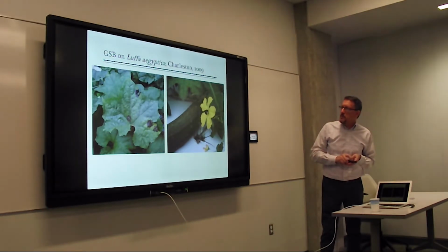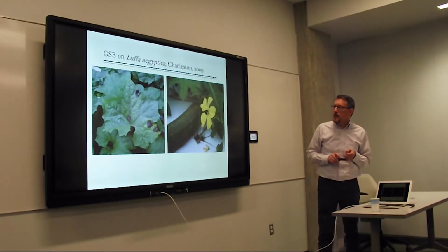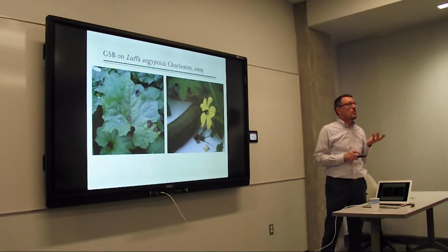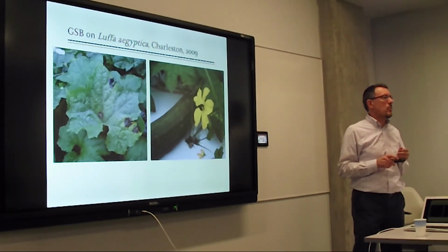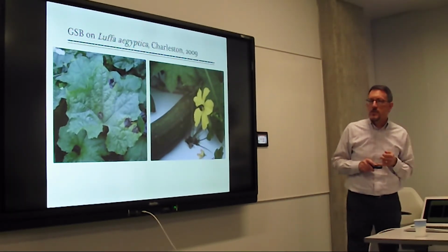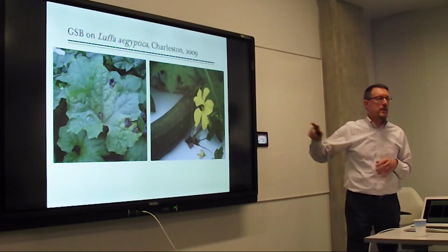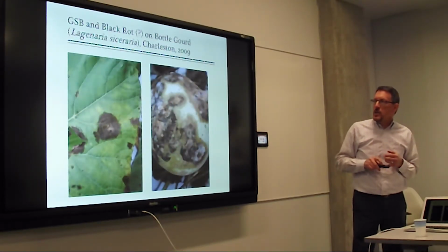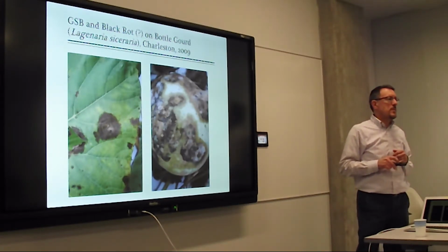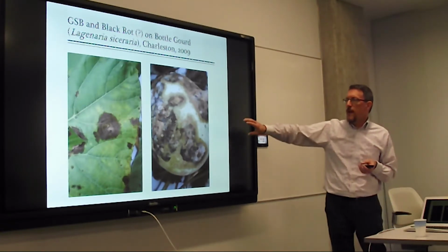enough. So these are symptoms on loofah. They're in the left leaf spots. Notice loofah is one of the more resistant or less susceptible cucurbits than certainly watermelon or muskmelon is. The leaf spots never get quite as large on loofah. We did not see any fruit infection though in this study on loofah. This is on Lagenaria or bottle gourd. Again, it's also one of the less susceptible cucurbits to the foliar blight, but the fruit are very susceptible.